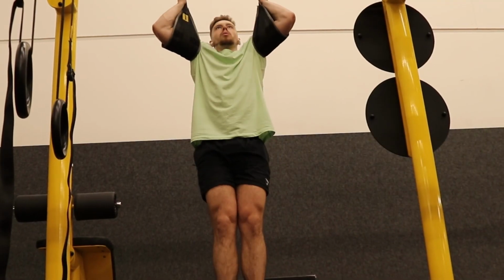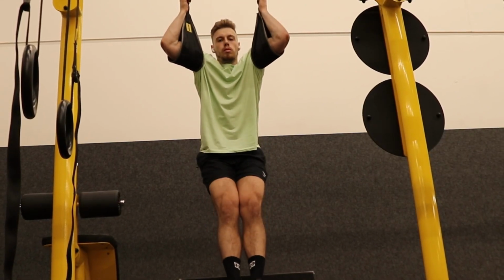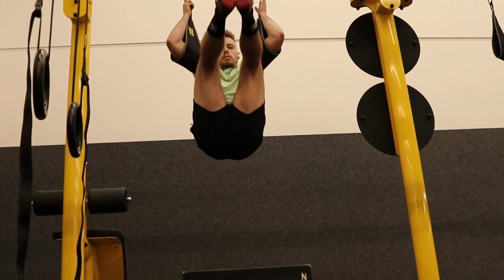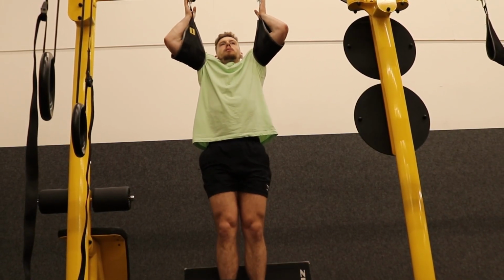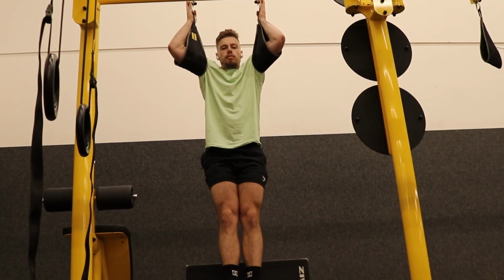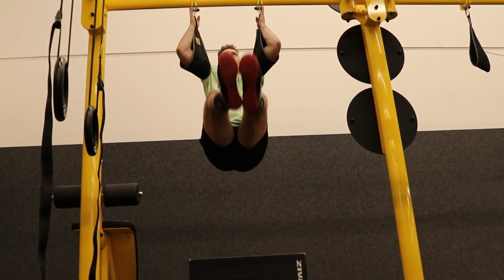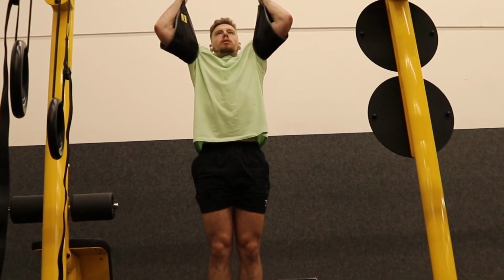And for the last exercise, I did leg raises. I like this exercise a lot. Since my back injury, I felt my lower back was still quite, I don't know how to say it, sore, something like that. And yeah, definitely look after that, try to fix it.